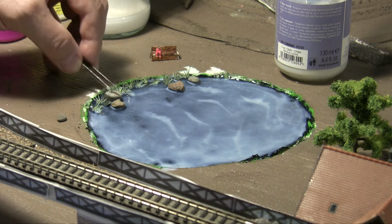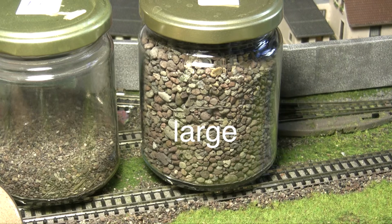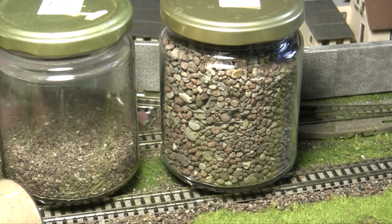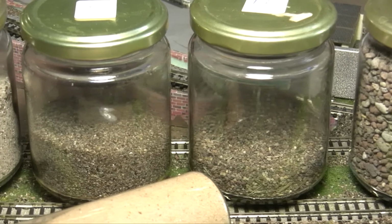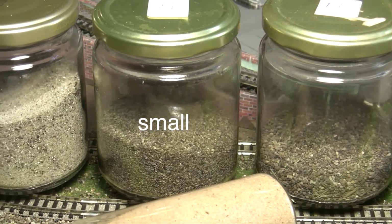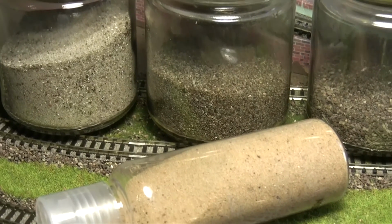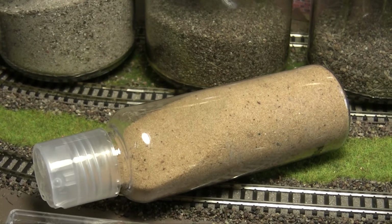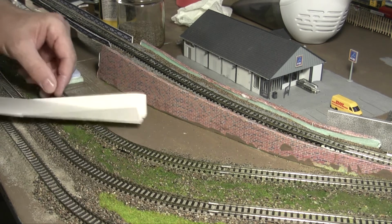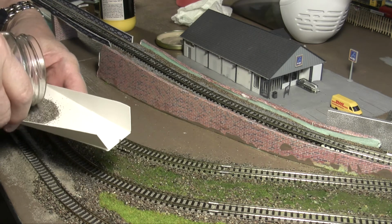Now I've been out walking in the Lake District, as it were, in Italy, and picking up some sand, and I took it through different size sieves. So I've ended up with stones that are large, some that are medium size, and some smaller ones which I can use for ballasting. I also picked up some sand on the beach in Denmark, which is much lighter than the Italian one, and some very fine sand from Sahara, souvenir from Egypt, which might be useful for footpath or similar. But I mostly use the smaller type of the Italian gravel.